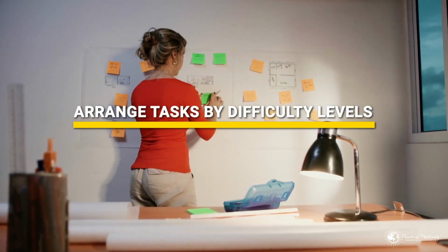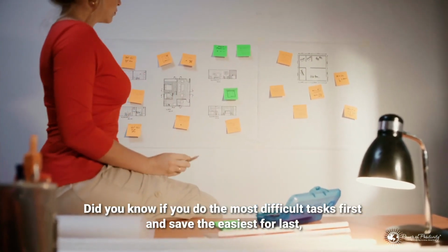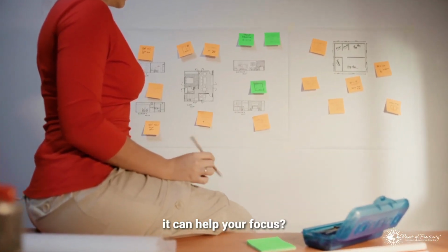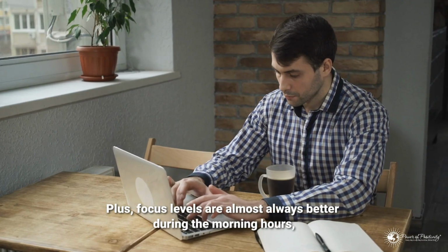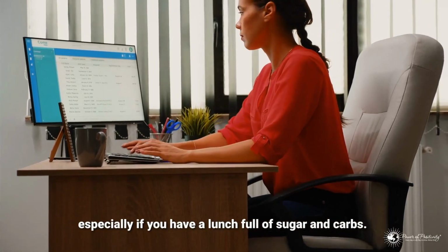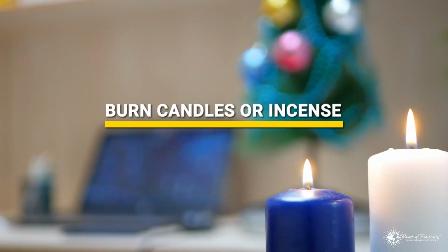14. Arrange tasks by difficulty levels. Did you know if you do the most difficult tasks first and save the easiest for last, it can help your focus? If you keep all the hard stuff for after lunch, you will dread coming back to work. Plus, focus levels are almost always better during the morning hours, especially if you have a lunch full of sugar and carbs.